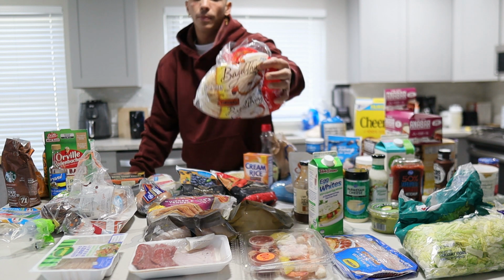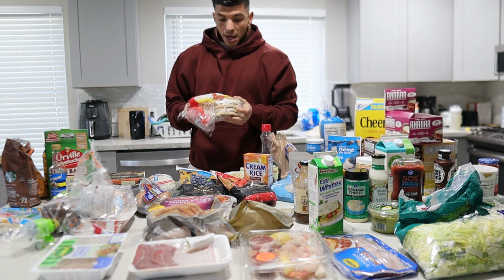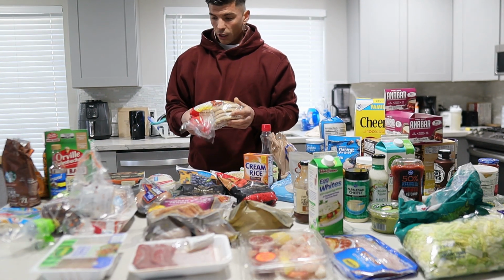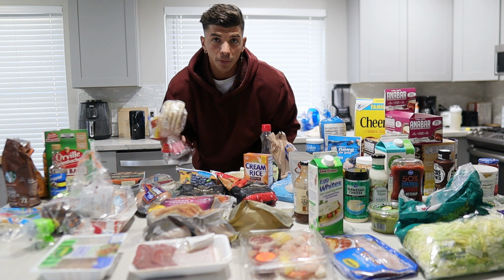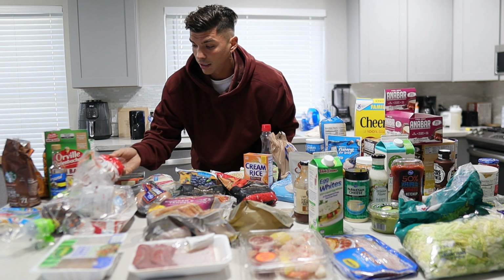Bagels, 100 calories per bagel. Found it in the Kroger. Actually never tried those. That was my last shopping. I'm gonna give it a try. Let me know if you want to see some recipes or anything like that.